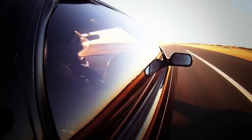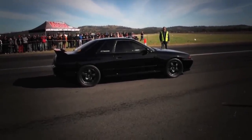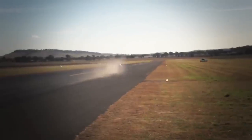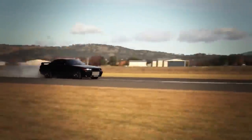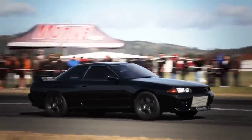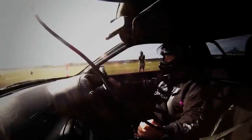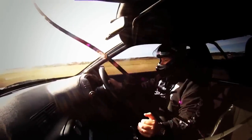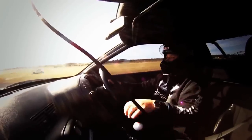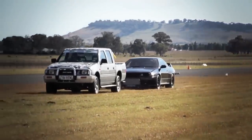The big moment. Would we see our first 9-second pass at Cootamundra? John's Cootamundra curse continued, with the GTR suffering some engine damage 8 seconds into the run. But after lifting off early, the car still recorded a 9.59 second run.